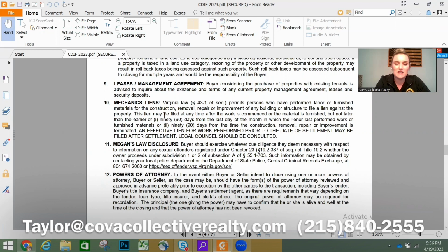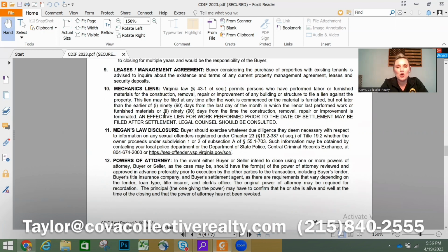Number 10, mechanics lien. So this is a type of lien that can be put on a property if a contractor did work to the property and they were never paid by the seller. They could then go to the property and put a lien on the property that they need to be paid prior to the sale moving forward. So that is the importance of the title search, to make sure that they're picking up on any of these liens, such as a mechanics lien, so that you're not taking over any of the seller's baggage and that all of those things are taken care of prior to you taking ownership.